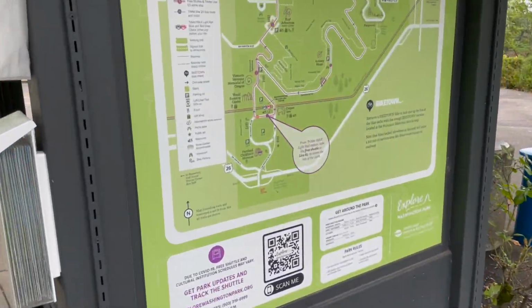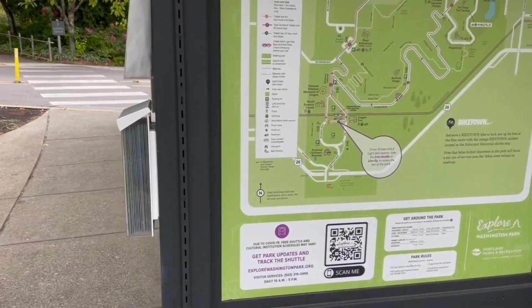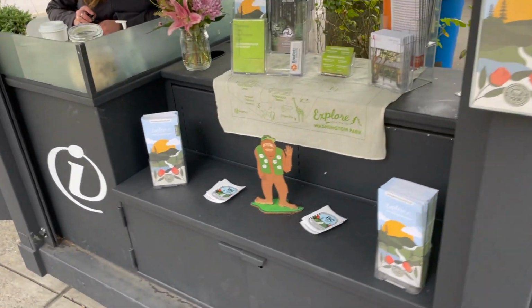Information booths are so helpful. They're around the park. I've seen several people staffing it, and they're super, super helpful and friendly.